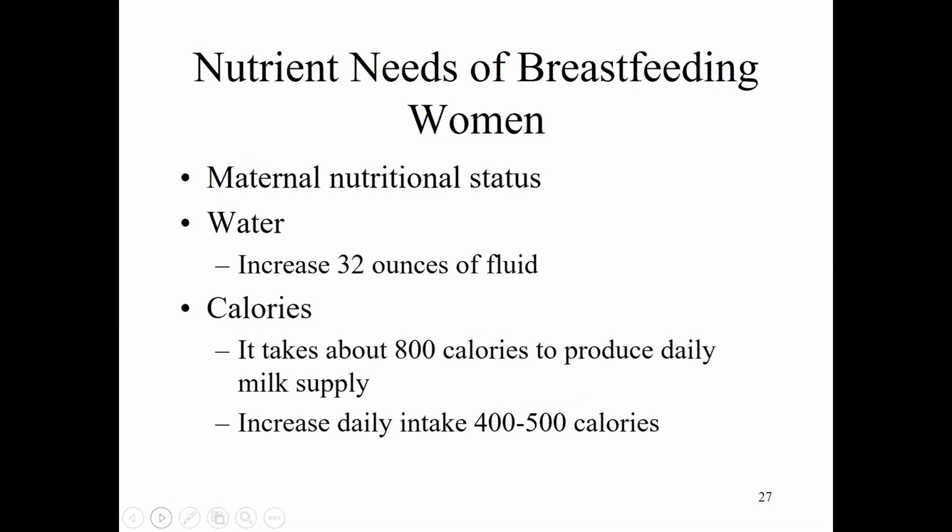In terms of the nutrient needs during breastfeeding, mom still has to be careful about her diet and eat very healthy. Because she's making fluid, she needs to drink fluid herself, 32 ounces more than before, so she really needs to be drinking all the time. It's very easy to get dehydrated when you're breastfeeding. The other thing she'll need a lot of is calories. Metabolically, in order to produce that milk, you actually burn a ton of calories, 800 a day.